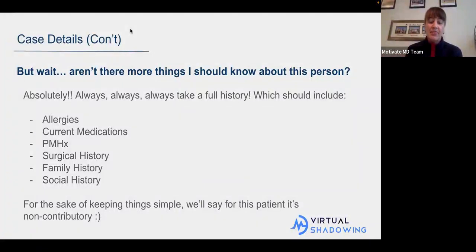And then lastly, I always like to phrase it as, who do you live with at home? So asking about their marital status, do they potentially have children, do they have pets, those sorts of things. For the sake of our patient today, we're going to keep it simple and just say that none of this is important. But just so everybody remembers, it's always important to take a pretty extensive history when you can.